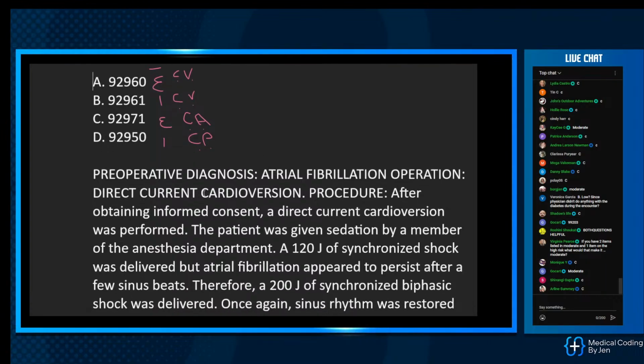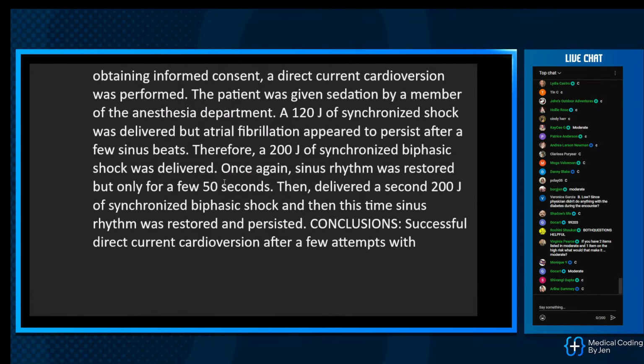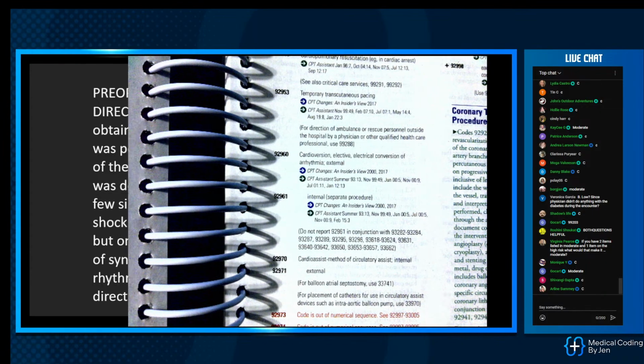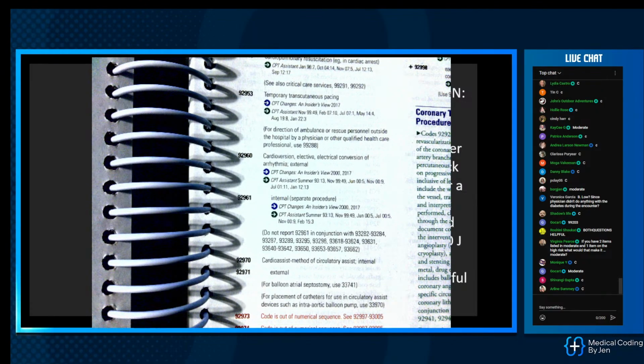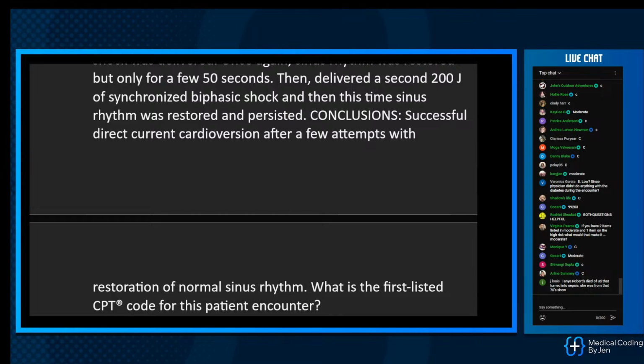Then I just go see what we did. We did do cardioversion. What do you guys think the answer is? Show off the rest of the question. What do you guys think?